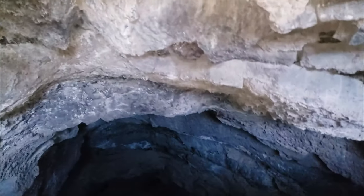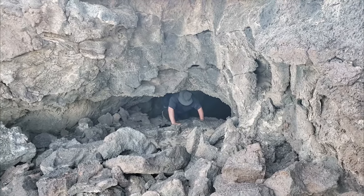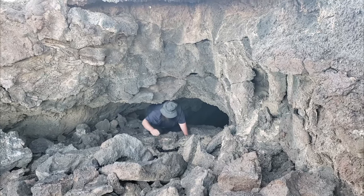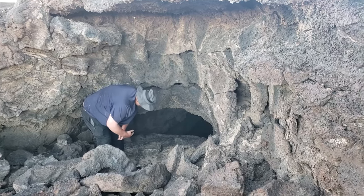Whoa. Cool. Huh. All right, sorry for the upside downness. I'll flip you back. Ow, it's so sharp on my knees. Yeah, I almost ripped my pants coming out of there. If you guys are exploring lava tubes, bring knee pads and gloves. Well, you can see me for size on the hole, I guess.